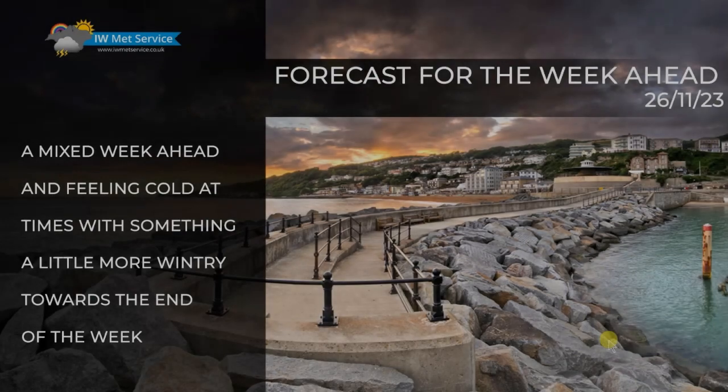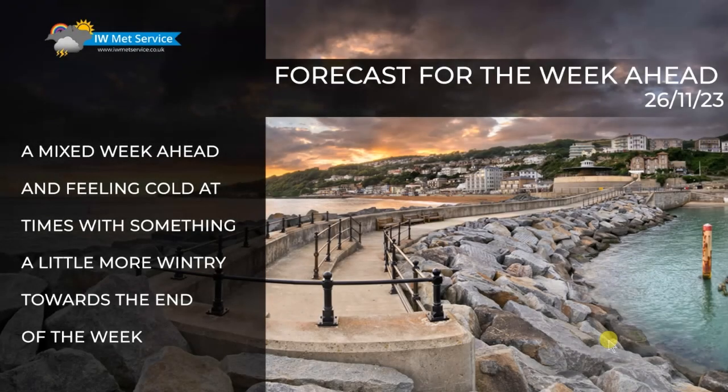Hi everyone. After what has been a fairly decent week with some quite nice weather, some dry weather at times and also some sunny spells, we have been seeing some much frostier weather over the last couple of days, but it has been quite pleasant to get out and about. As the week progresses, it looks like it's going to start off reasonably well.